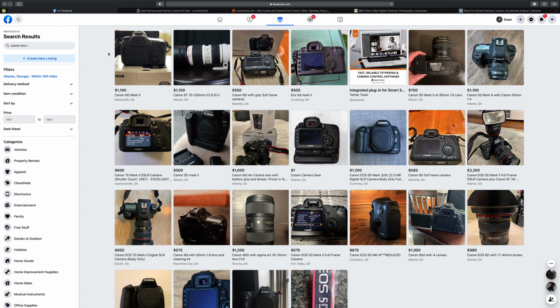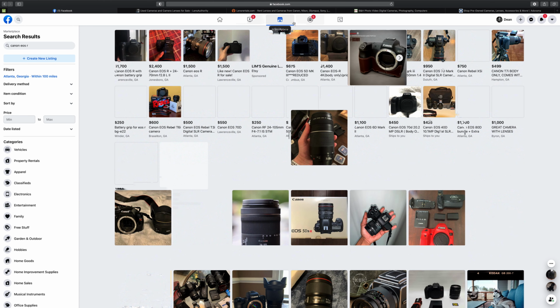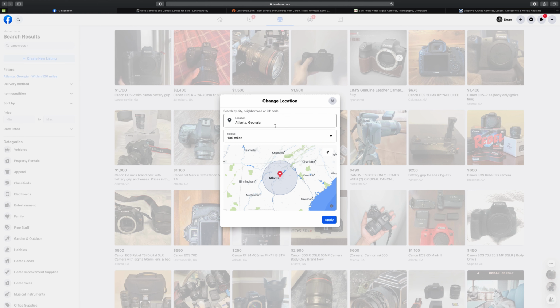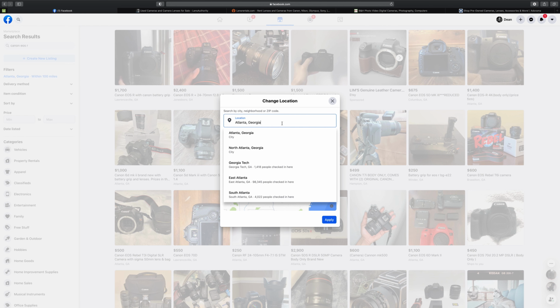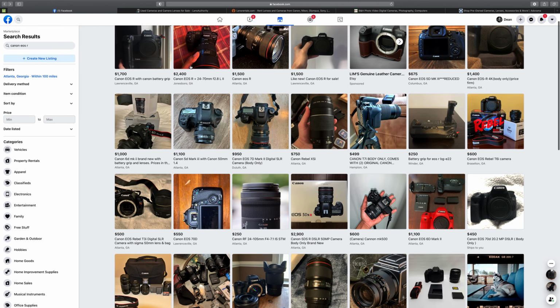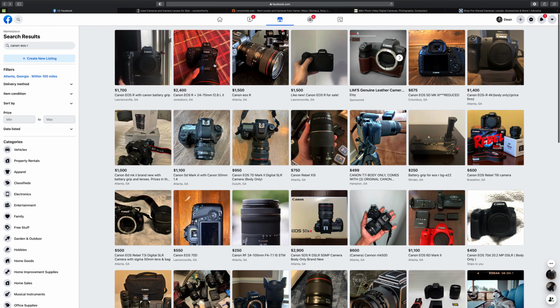If you don't know how to get to Facebook Marketplace, you just go to Facebook and then you find this little icon right here. It says Marketplace, and then you can search any camera, and also you can change where you're at, your actual location. So I'm near Atlanta, so Atlanta, you can also change the radius. So if you don't have a car and you want to go less than 10 miles, you can change it to 10. I usually leave it all the way up to 100. That's actually my listing.